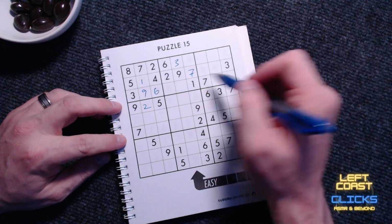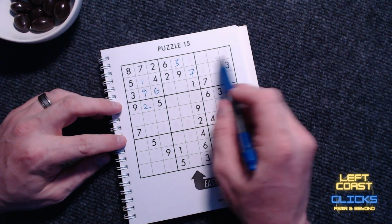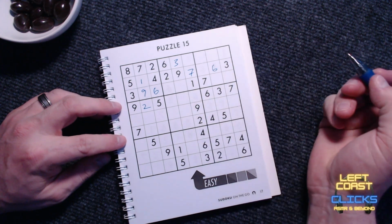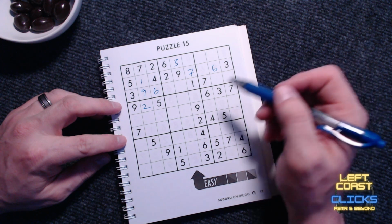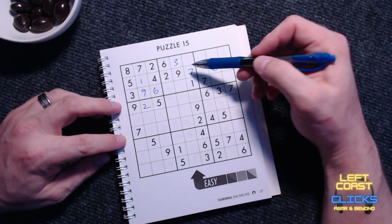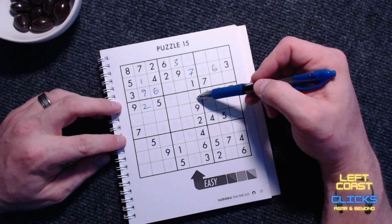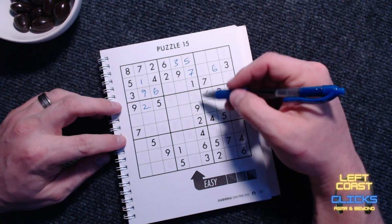So carrying across, the 6 now can't be in either of those 2. And those can't be a 6 because that's a 6. And that can't be a 6 because that's a 6. So that's a 6. Let's see. Let's do this column here. 1, 2, 3, 4, 5. Okay, that can't be a 5 because that's a 5. So that's 5. 6, 7.